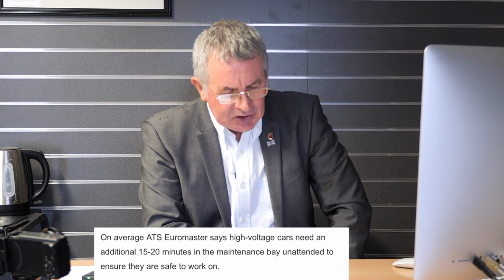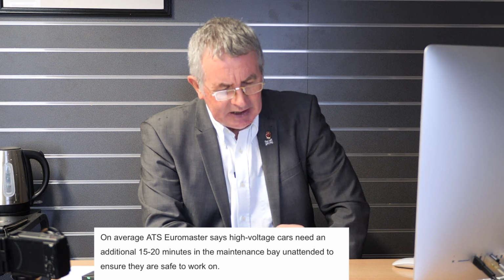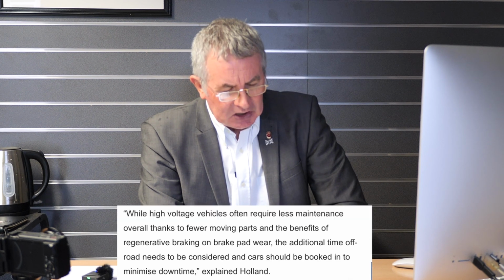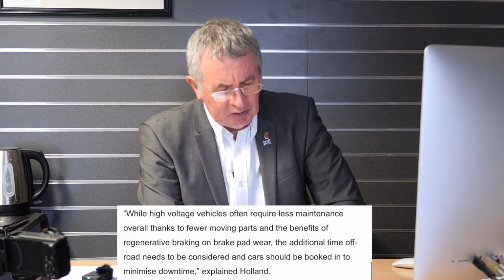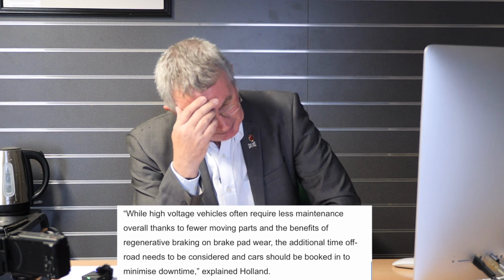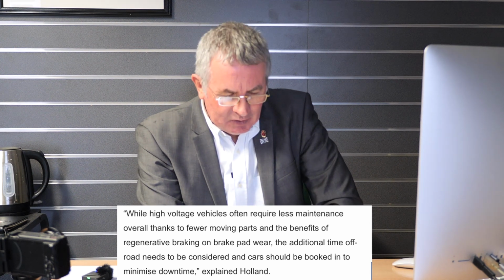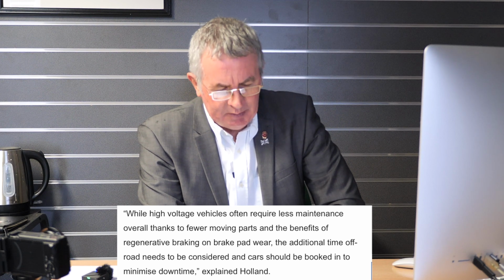On average, ATS Euromaster says high voltage cars need an additional 15 to 20 minutes in the maintenance bay unattended to ensure they are safe to work on. While high voltage vehicles often require less maintenance overall thanks to fewer moving parts and the benefits of regenerative braking on brake pad wear, don't get me started. The additional time off-road needs to be considered and cars should be booked in to minimise downtime, explained Holland.